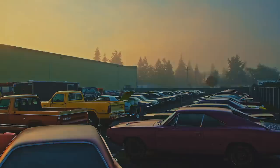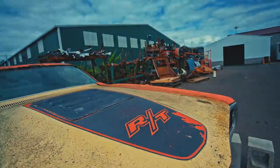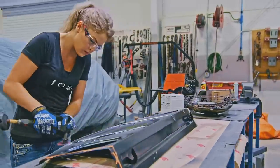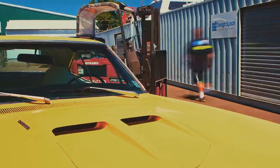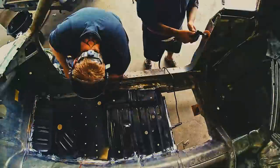I'm back coming to get you, Barbara. It has been established that the very dead are coming back to life. I'm Mark Warman, and together we bring dead muscle cars back to life, to exactly the way they were on the day they were born.